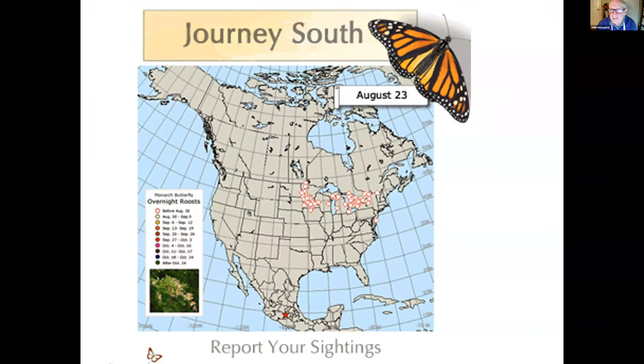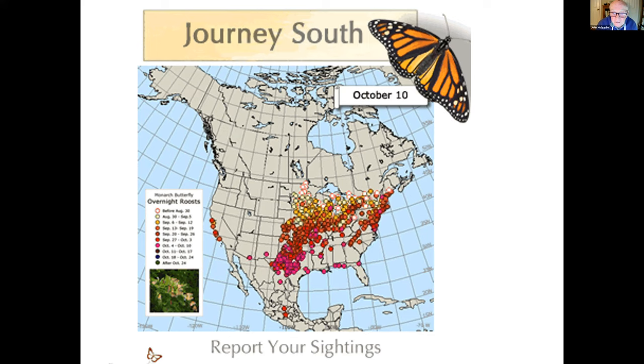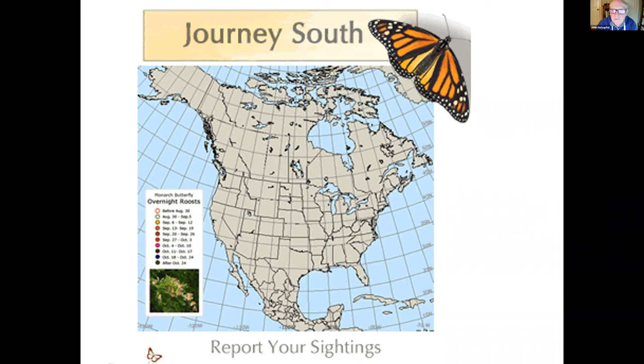The monarchs, the same thing is done. And this is them going back down to Mexico. And again, these dates follow as they arrive in the area and move down. So again, it's their journey south, as they say.